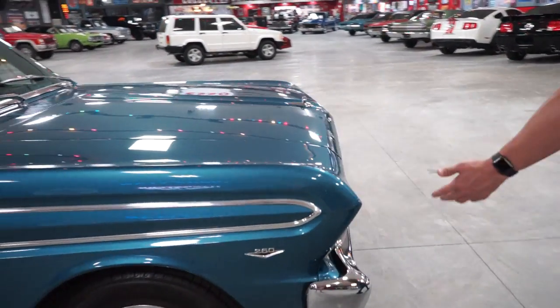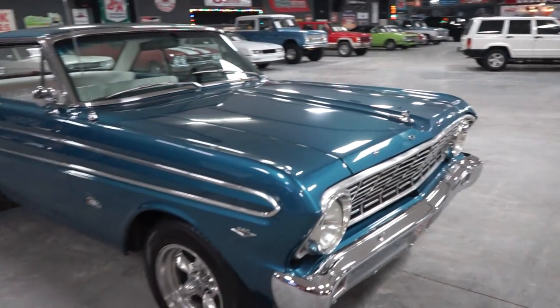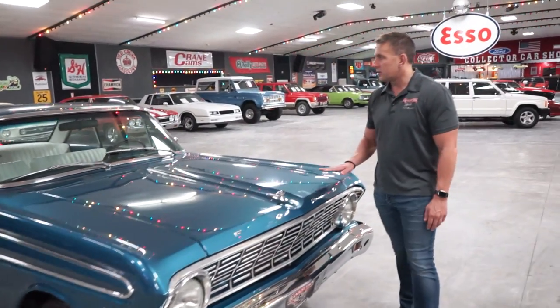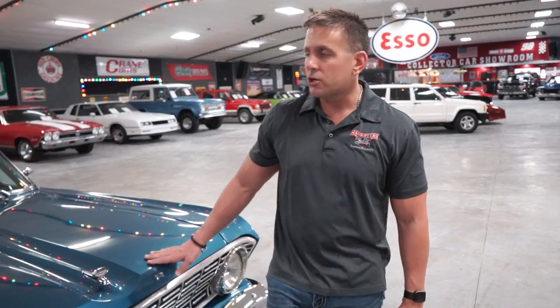It's a driver quality car, but again, as I stated when I started this video presentation, it's a cool car, an inexpensive classic car. It's heavily documented, from the motor to the tires to pretty much every last part that's been hung on this car since probably 2014, 2015. It rides real nice, fires right up, everything works as it should. Cool stuff. I like this car.